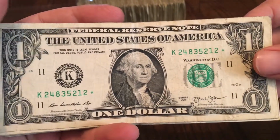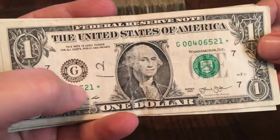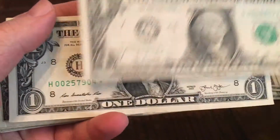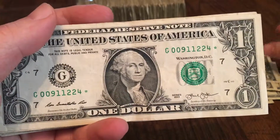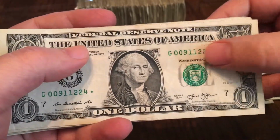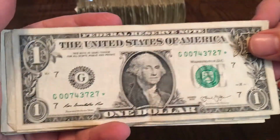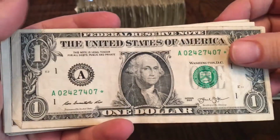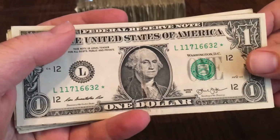Lots of star notes. Can't wait to check these out. Lots and lots. Here's a low number star note that somebody wrote on. Wish they wouldn't have done that. Another really low numbered star note. High hopes for that. I always get excited seeing 2 zeros because that means it's under $1 million. Another one that way as well. This is under 3.2 million, so that's got potential.